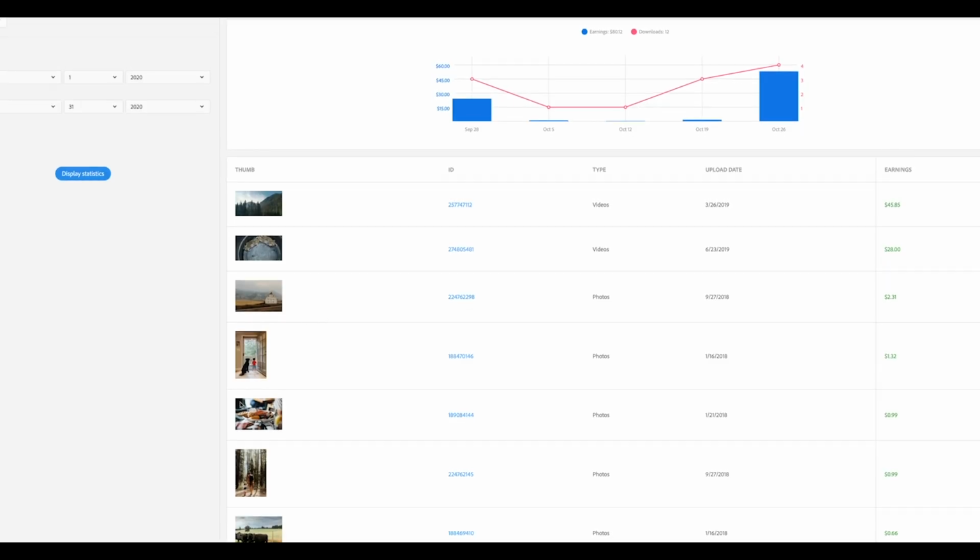And then here are a handful of photos that sold on Adobe Stock as well. And I've mentioned this before, but if you are exclusively selling stock photos, Adobe Stock is a great choice because you actually make a few dollars or a dollar or so for each photo that you sell, which is significantly higher than what you would get for a photo sale on Shutterstock.